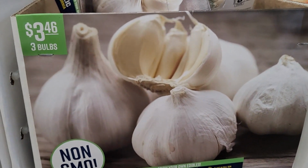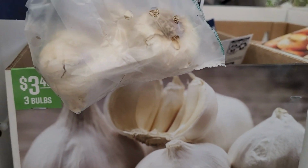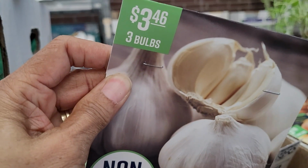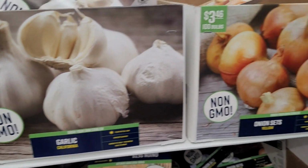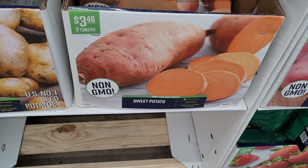Was it easy to grow? Did you have lots of challenges with it? These to me just look like something you'd get from the store anyway, and just plant them, refrigerate them and then plant them. But let me know if you've ever grown these, if you have success with them. And they have some onions over there, and they have potatoes as well. And they also have the sweet potatoes there as well too.